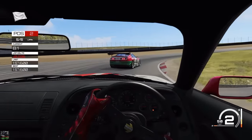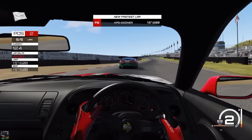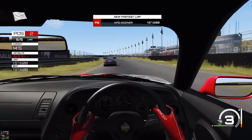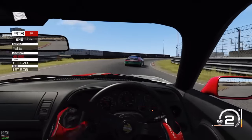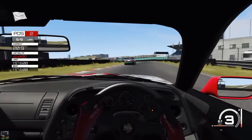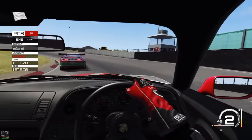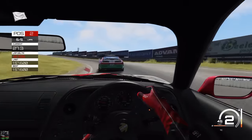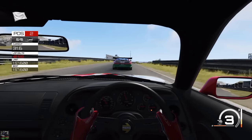Let's see if we can get him on this lap. So we've gained a bit of time on him early on to this lap. And again, we've got in another fastest lap. So we are absolutely flying. And we're improving. We're getting the hang of the car. It is a little bit unstable. It's not the most grounded vehicle, I must admit. But when you've got nearly 700 brake horsepower and a turbo, you can have trouble.